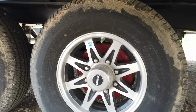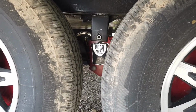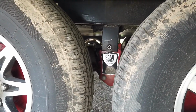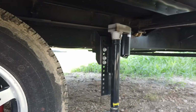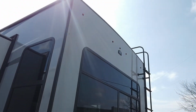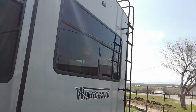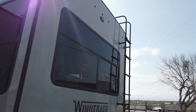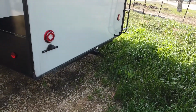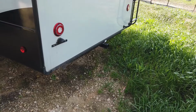So looking down underneath here, you've got dual high-spec 16-inch G-rated tires with a Road Armor suspension. You can see your ground control. Really nice window across the back. Voyager cam, pre-wired. LED lights, ladder, full walk-on roof. Got a hitch in the bottom. That's not for towing though. It's just for a carrier.